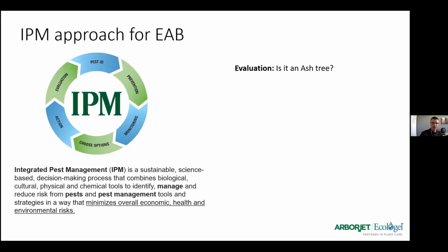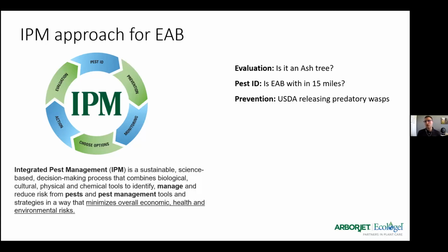All right, so we're going to start at evaluation. Again, this is for EAB. Is it an ash tree? Yes. Has emerald ash borer been found within 15 miles? Yes. Are there any preventative measures that could be taken here? And so prevention, you know, the USDA has been releasing predatory wasps. So that kind of falls into the beneficial insect category of management.